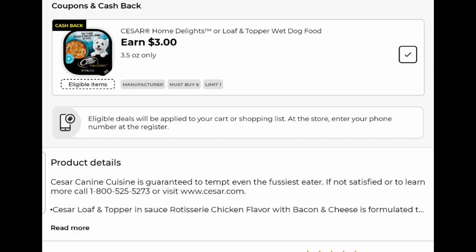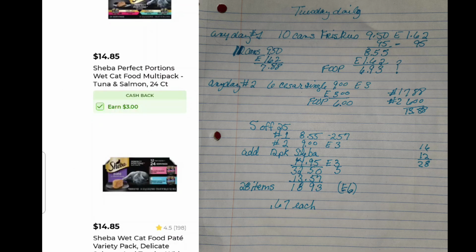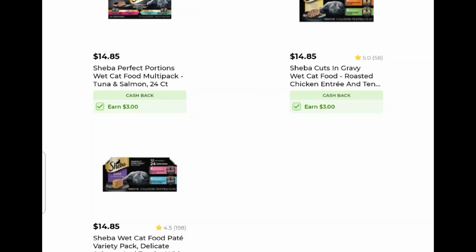But let's say you want to go in and do a 5 off 25. Let's get you a scenario going for your fur babies. So for Saturday, we're going to add this 24 count Sheba cat food. And you're going to earn $3 because it's an earn as well. It's $14.95. Now, you're going to have your any day number 1 and your any day number 2 and your Sheba. You're at $32.50. You've got $13.57 coming off of that with your earns, okay?